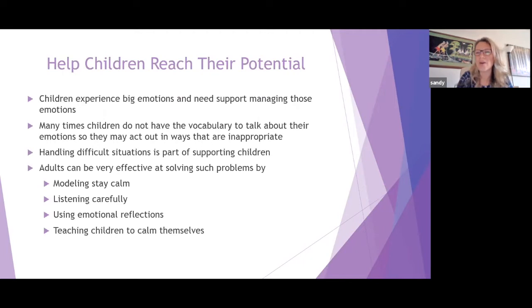Usually, we have a beautiful quote that says, don't worry about the children not listening to you, because they are watching you. And that's exactly what we're trying to help you do, is to model better strategies to help children to calm down.